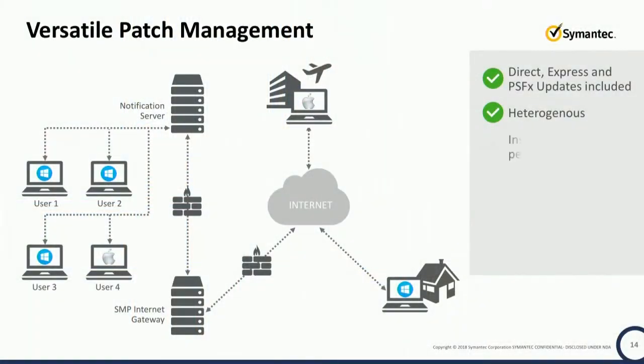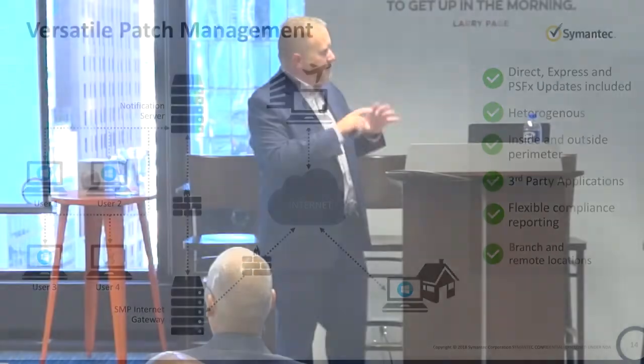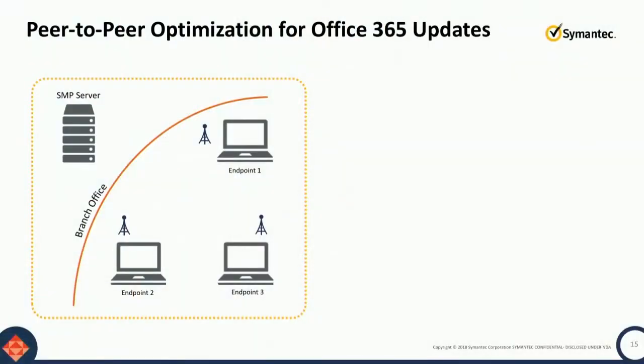And we've also implemented the new PSFX updates from Microsoft directly, which allows you to, in a much quicker fashion, kind of set a baseline, go back and manage just the differential bits around the patching. So more to come on that later, guys, but these are exciting updates. Of course, it's heterogeneous. We work inside and outside the perimeter, right? And all the other pieces around third-party applications, compliance reporting, et cetera, are all part of the solution. So this is really, again, rounding out and making sure that this solution can be as versatile as possible within the environment. The other thing we've added is peer-to-peer optimization for 365 updates.